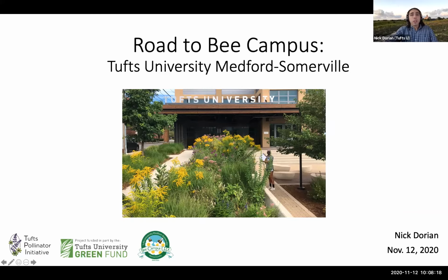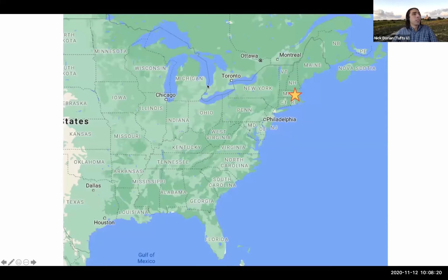If you don't know, Tufts University is located just north of Boston, on the border between urban Medford and Somerville, Massachusetts. Somerville is the densest city in the United States. There are very few green spaces and all of the land is occupied by residents. So how do pollinators live in cities like this compared to campuses that are maybe more green or have large tracts of agricultural land from the state?